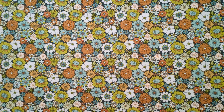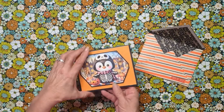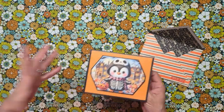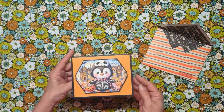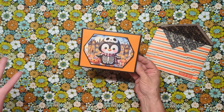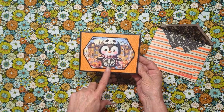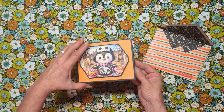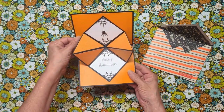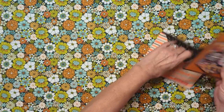My swap partner is Shenita. I'll start off with a card. It's a handmade item, but I'm not counting the card as one. Anything that I have left over, I'm sending as extras to her. She loves to collect penguins, so I went on Bing AI image generator and created her a little Halloween penguin. Just pop this up on some foam, and then when you open this up, it's a little pop out and it says Happy Halloween. So that was the card I made.